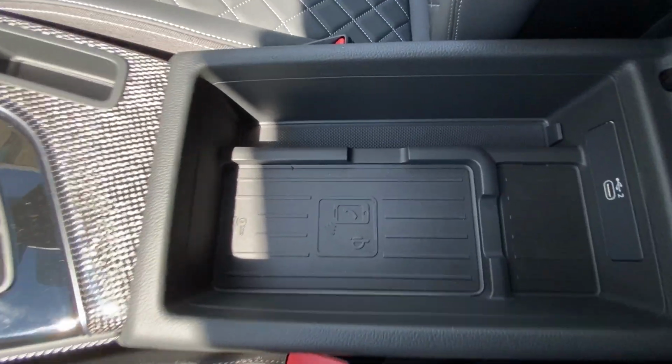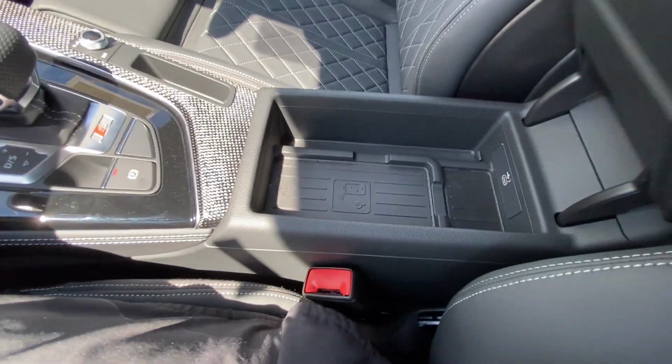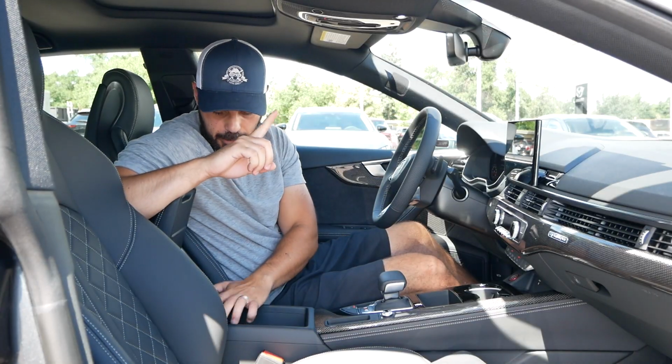You have the wireless charging underneath the armrest. Let's open this up and check this out. Not a lot of storage here. You have a bit of storage next to the wireless charging where you can maybe, just maybe, fit one marker and one big pen, and that's pretty much it.